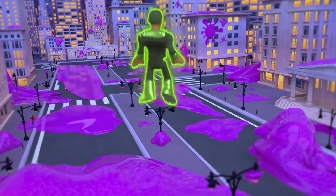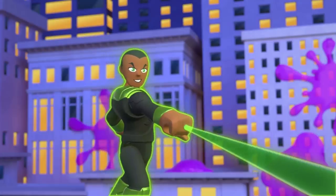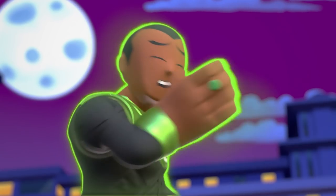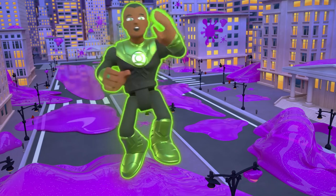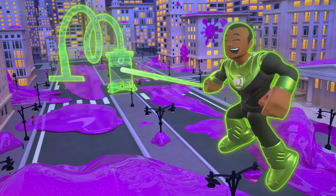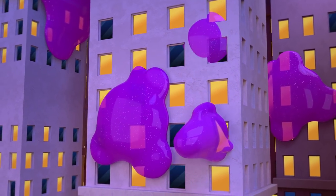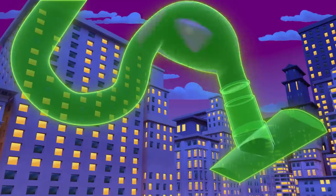Trapped in his own goo. What a mess. How will Green Lantern ever clean this? A bulldozer? Good idea, but he needs something way bigger. A super giant vacuum! Sweet! Sucking up all the icky stuff. And even the Joker. There he goes!